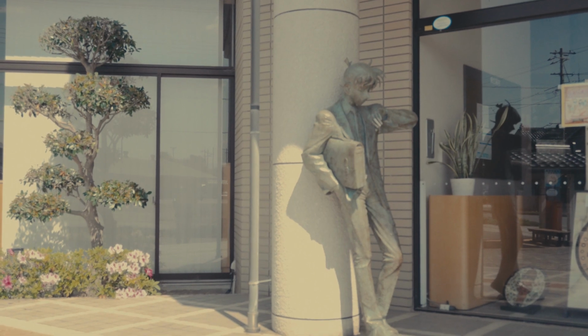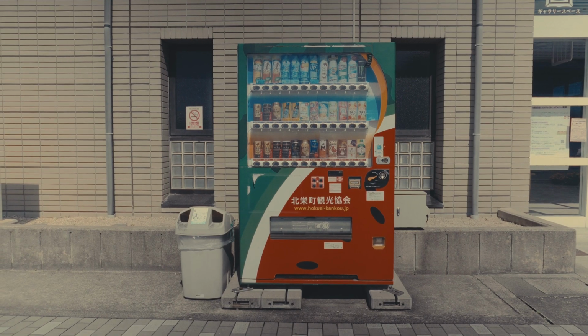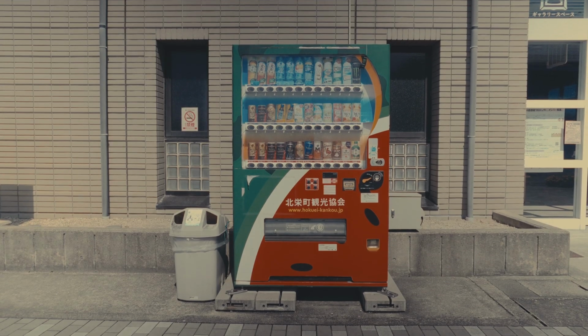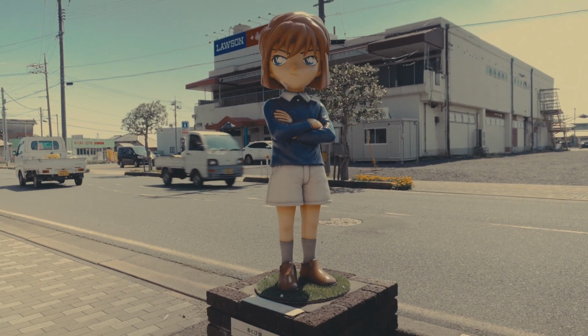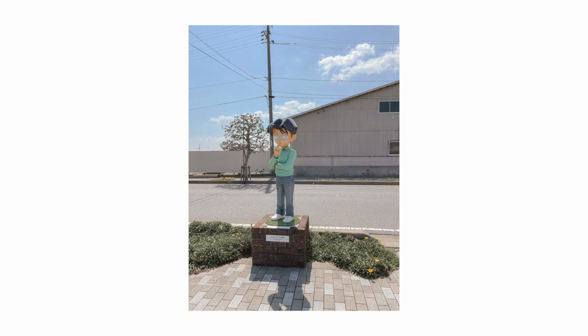And here's a statue of Shinichi Kudo in front of the town's library. And apparently, this town is also famous for its watermelon, I think, because I seem to find watermelon figures everywhere. And here's a statue of my favorite character from Detective Conan, Haibara Ai. And of course other statues from other Conan's friends that I managed to photograph using my phone.